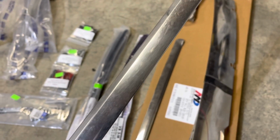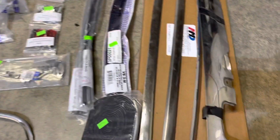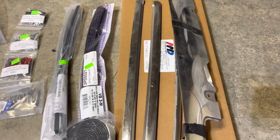Sometimes there's dents in them from the inside that kind of poke outward, if you can see right there. And that's probably from people prying on them, trying to get them out when they don't know how to take them out. But I ended up having a good set, so that is awesome. I'm glad that worked out.